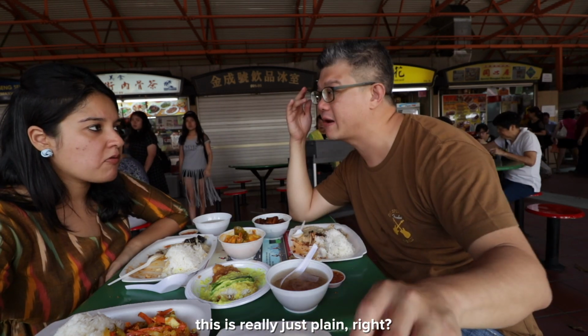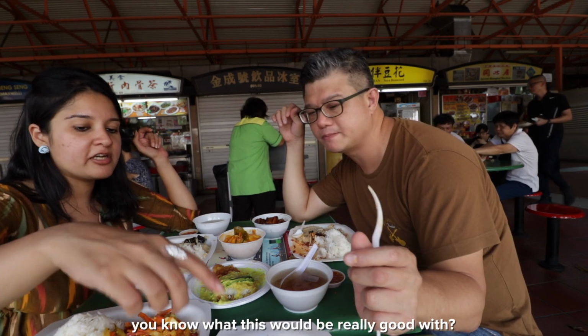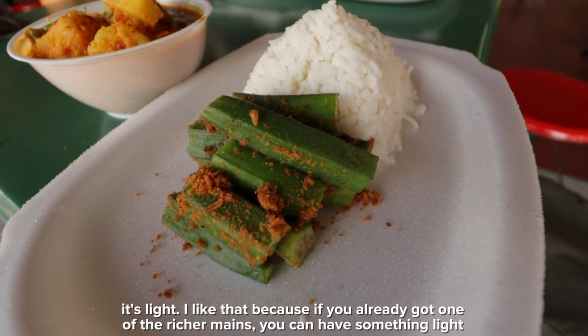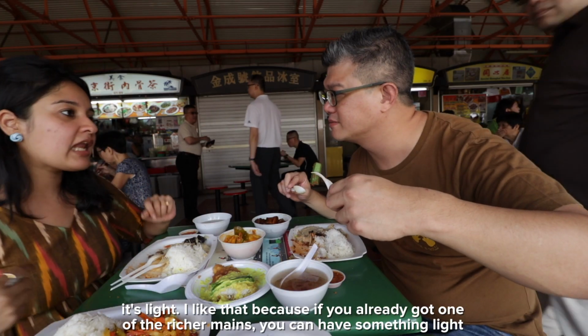This is really just plain, right? Yeah, it's plain, it's basic. You know what this would be really good with? The sambal belacan. It's light. So I like that because if you already got one of the richer mains, you have something light.